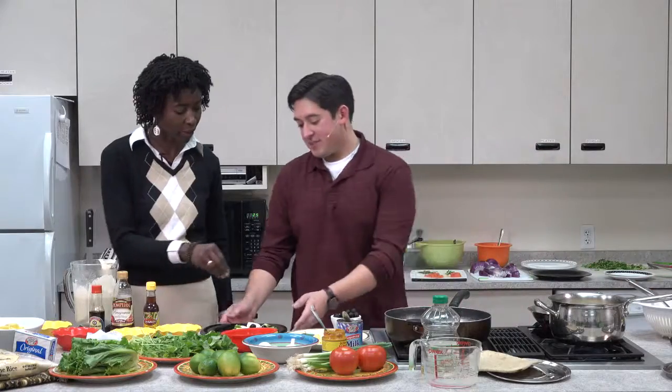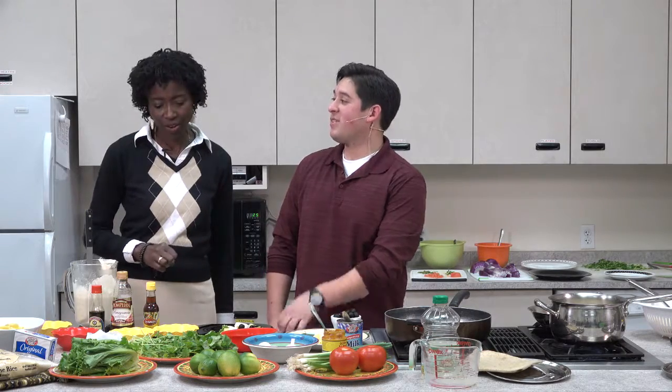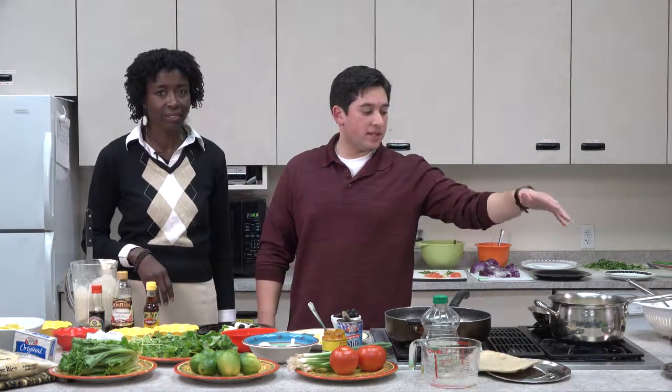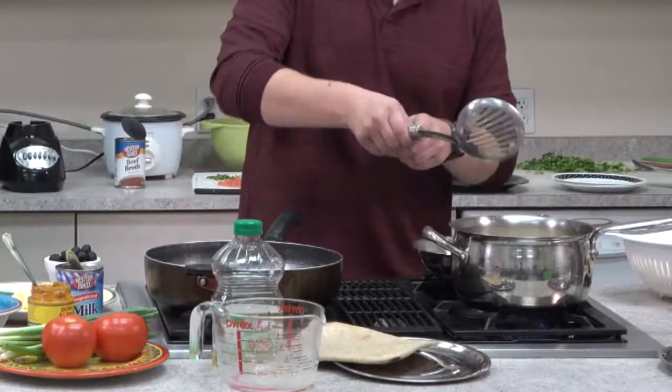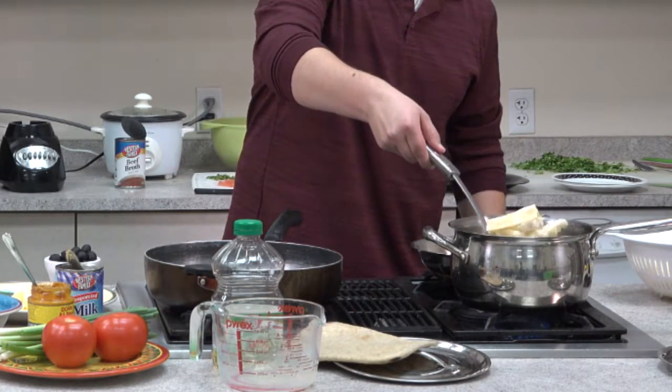Oh, were you going to put an onion thing? No, that'll be for the yucca. Oh. What we have called yucca frita. The fried yucca that we have right here looks like it's coming along pretty well. Oh, very nice. Right?